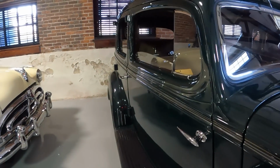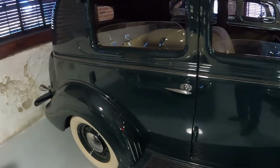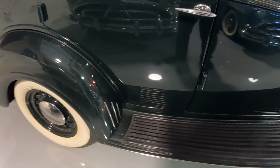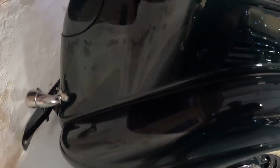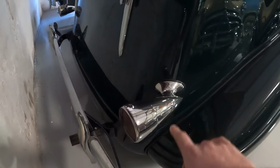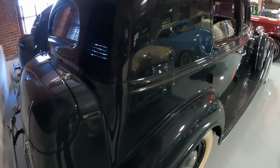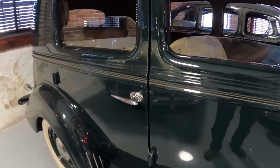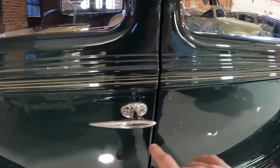Also check out the body is more of a teardrop shape. It bulges right here before it goes back in. The running boards are nice and wide. See this line? It's still going the whole way around. Check out these lights. So look, it's got suicide doors in the back and the front. And just check out how these door handles are designed.